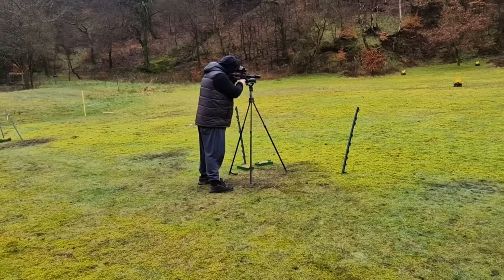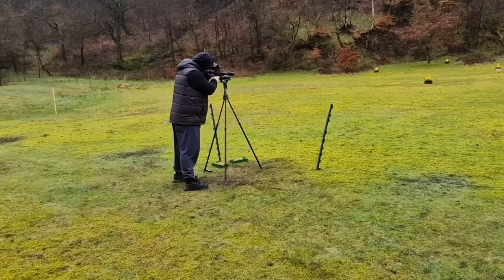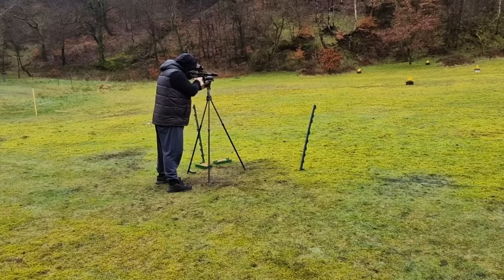To take the shots, we'll be using the Primos Trigger Sticks Gen 3. They are very light and also easy to use, and is a must for me if I'm out hunting.